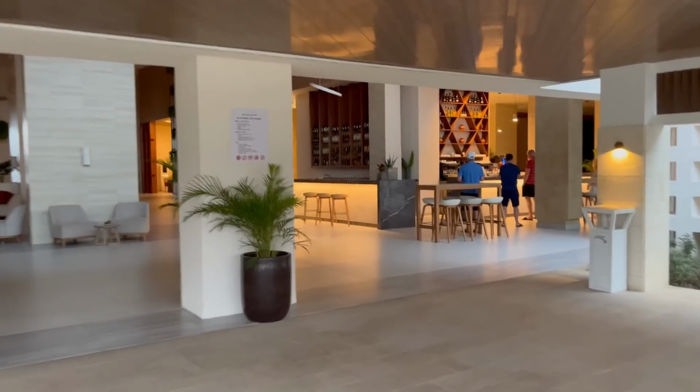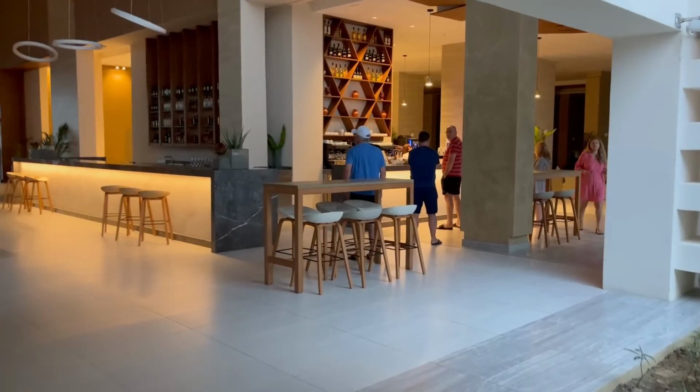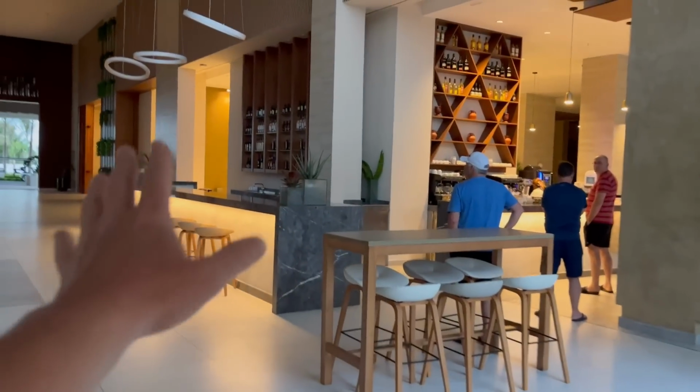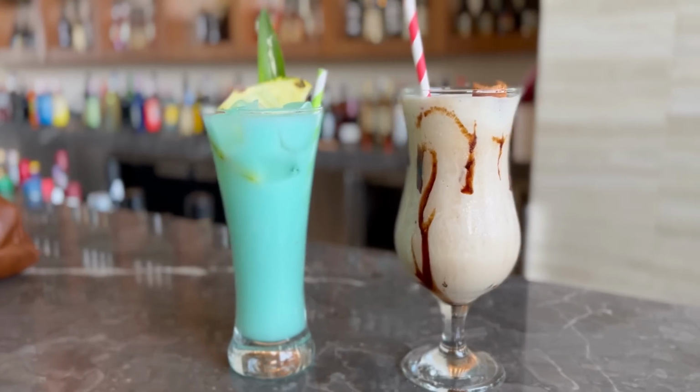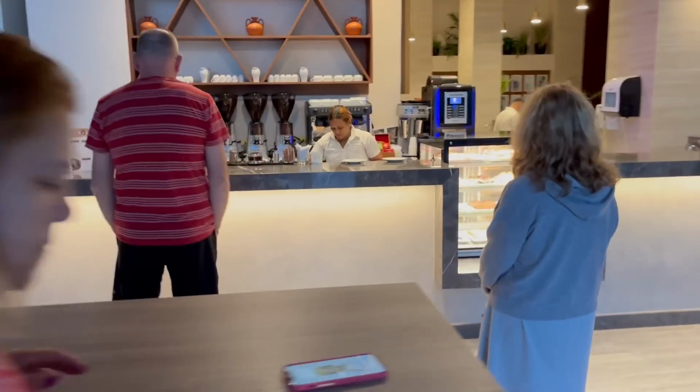Okay, before we leave the lobby entirely, there are a couple things you would need to know here, because this is the place where most people hang out in the nighttime. There's a bar here with all natural juices and natural ingredients. There's a cafe here, a coffee place. This is where everybody comes in the morning to get their coffee.